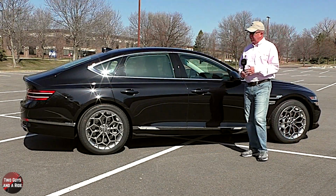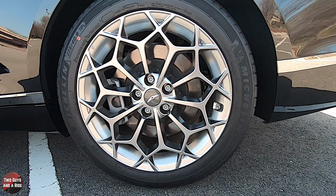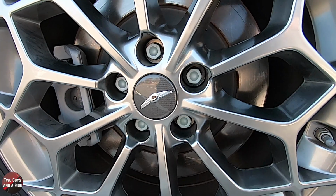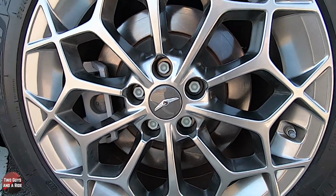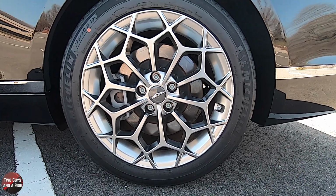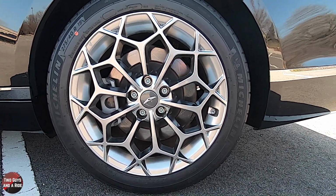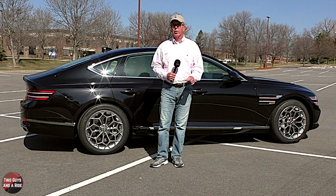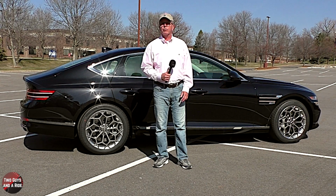Okay, along the side you can see these beautiful 19-inch aluminum alloy, and I call them honeycomb type design wheels, and they're wrapped in 245/45 VR19 tires up front and 275/40 VR19 all-season tires on the rear. It does have 4-wheel disc brakes with 4-wheel ABS, and they are 14.2-inch front rotors and 13.6-inch rear rotors, and they are both vented brake discs.